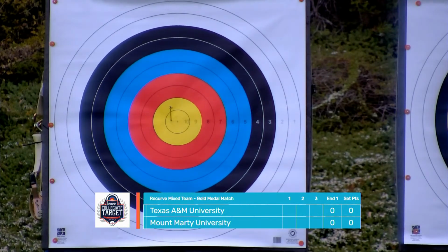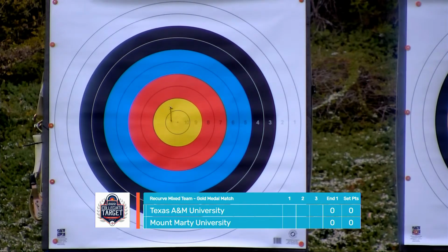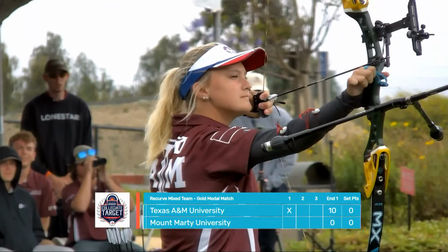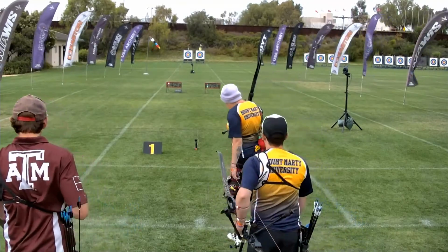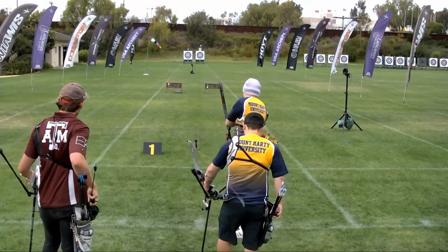Yes! There it is. That's how he's been shooting all weekend. He's bringing it here for the gold medal match, not letting up one bit all weekend. Great shooting. Now Riley Marks shooting her arrow. The wind is howling, you can see her hair. As we said, these guys are shooting at 70 meters, so that wind is definitely a factor. Low right 7. Just a little blown, but yeah, a good shot, plenty of room to work with. See what Mount Marty can do here in response.